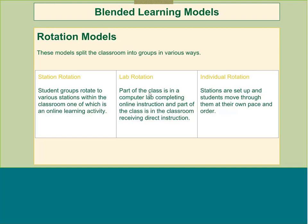A lab rotation is similar, except you'd have 2 classrooms. You maybe have a computer lab where they do online work, and then you have your face-to-face class where they do more of that application work. So you could still split the class into 2 groups, and they're just going to 2 different locations. If you have that TA working in a class, this can be helpful for these types of models.